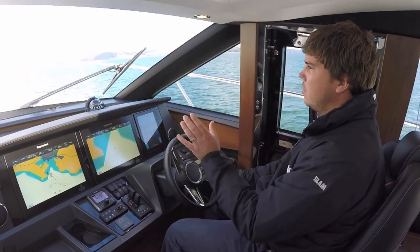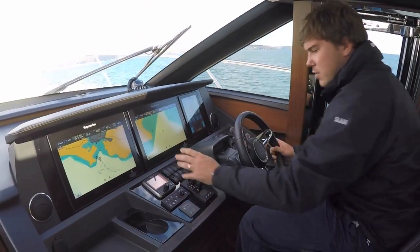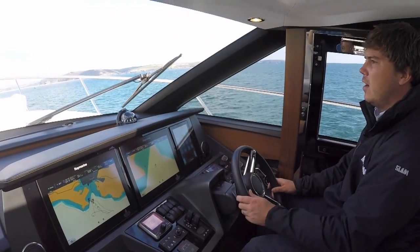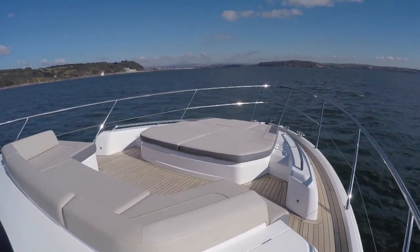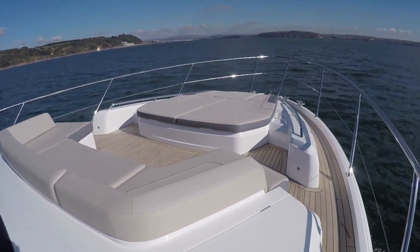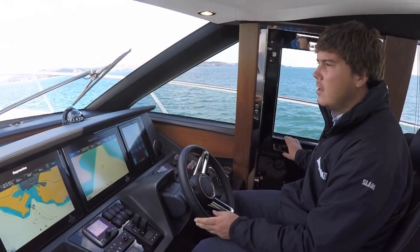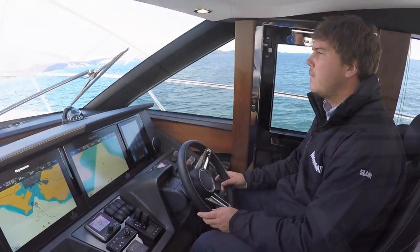Considering those are pinch and zoom chart plotters though, they are a bit far away, you're leaning in to use them, although there are repeater controls down here so you don't have to stretch quite so far. But the view is excellent. The navigator can easily leave the helm position without disturbing the helmsman, and of course you have this side door as well, which opens up so that you can easily gain access to the side decks, communicate with crew and ventilate if you don't want to use the sunroof.